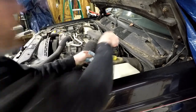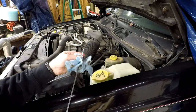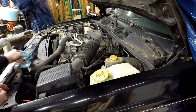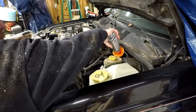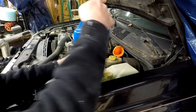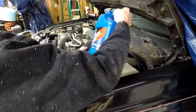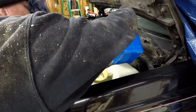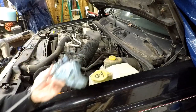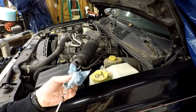But let's check. Definitely low. Gotta get a little more juice in there. Pour some stop leak in it because why not? Now throw some of my cheap transmission fluid in. Alright, it's on the stick.